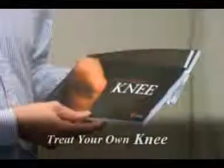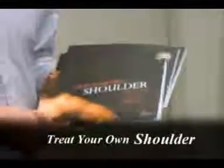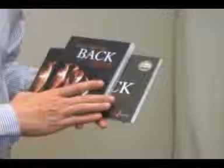So if we now talk about the books that are available, there are four books in the Treat Your Own range: the Treat Your Own Knee book, the Treat Your Own Shoulder book, the Treat Your Own Neck book, and the Treat Your Own Back book. The Treat Your Own Back book has also been put into a DVD as well for your patients that goes through the basis of what the Treat Your Own Back book tells you.